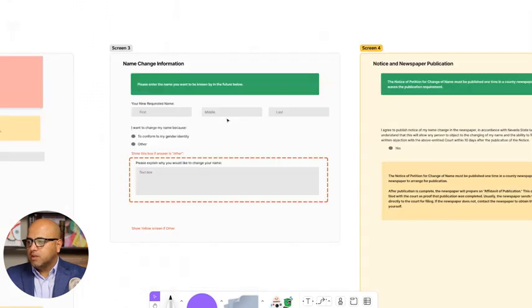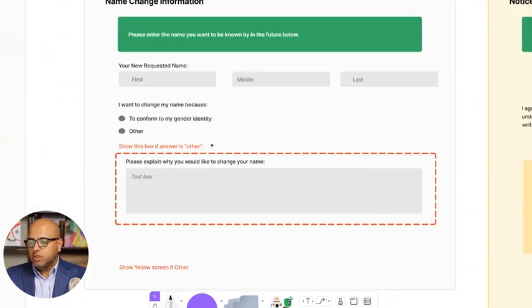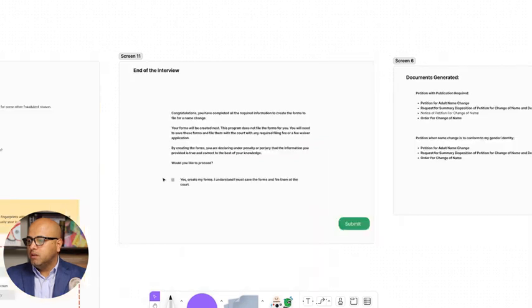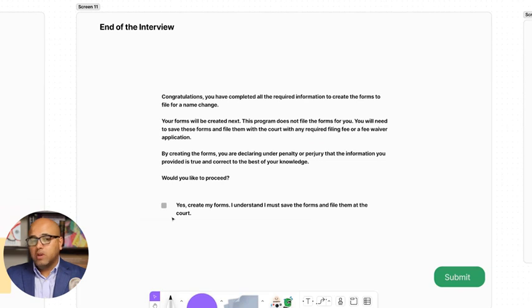And then we move to the other screen. Again, in this screen, we have some conditional logic. This is how I did the conditional logic. It doesn't mean that you have to do it this way. This is just an example. As long as the developer knows that if the answer to this question is other, they need to show this, that's fine. And then we keep going. We have multiple screens. And then this is the last screen, where we want to make sure that they know what needs to be done next. And then we hit submit, and then they will get their documents.